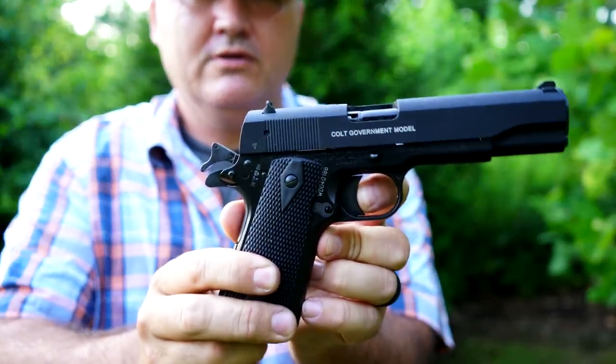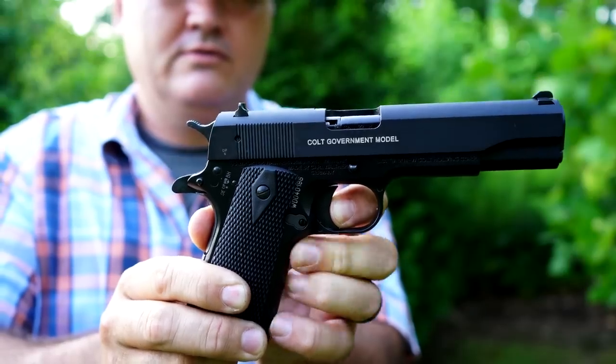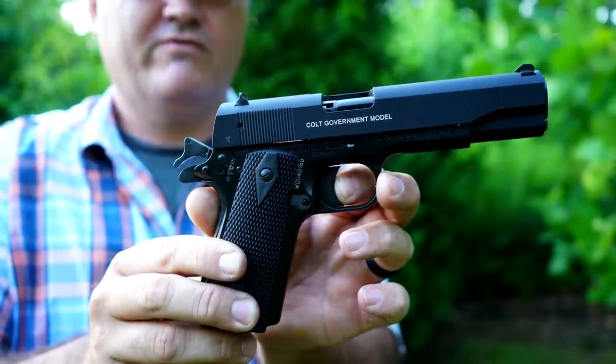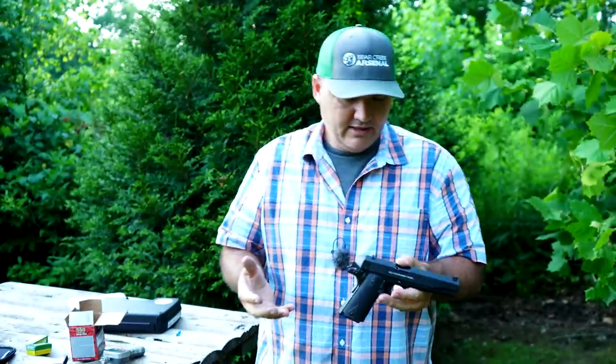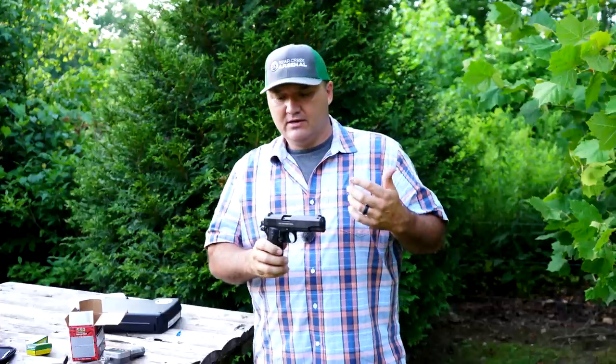So here's the pull. Again, it's about a 6 pound pull. And here's the reset. So very short reset. Not much over travel. There's a little there. No creep, hardly, just a little bit. Pretty good all around trigger. Don't let the 6 pound number throw you off. It don't have to be a 3 pound trigger to be a good trigger.